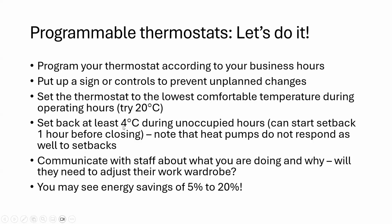And then you want to be setting back, at least about 4 degrees during your unoccupied hours. And you can start that early. So if you're open 9 to 5, you can start the setback at 4, because the building is not going to cool down 4 degrees immediately when you put the setback on. So you can reduce that a little bit.